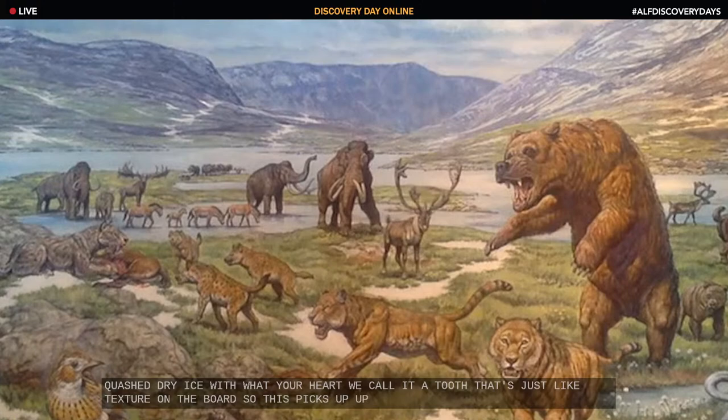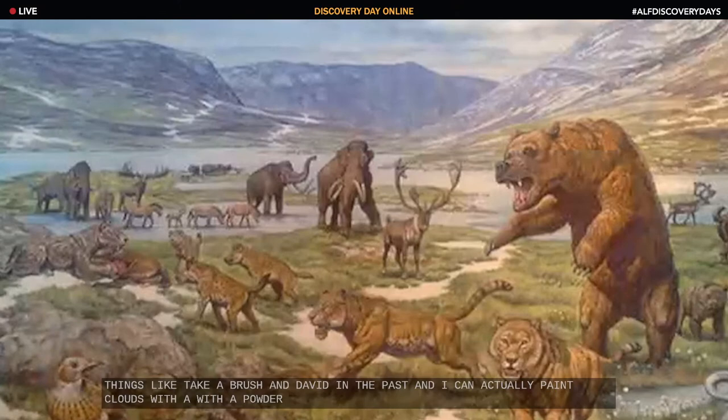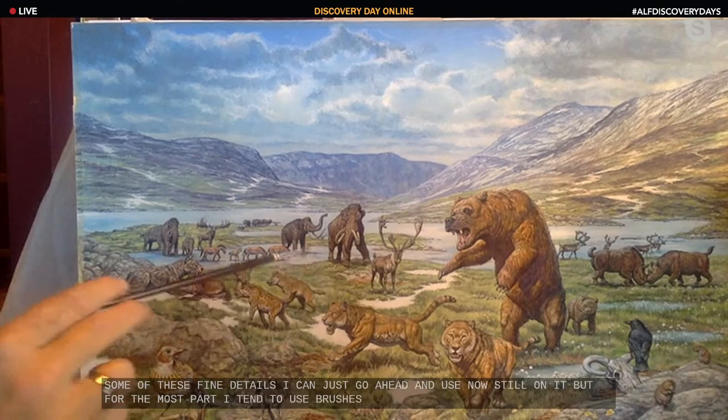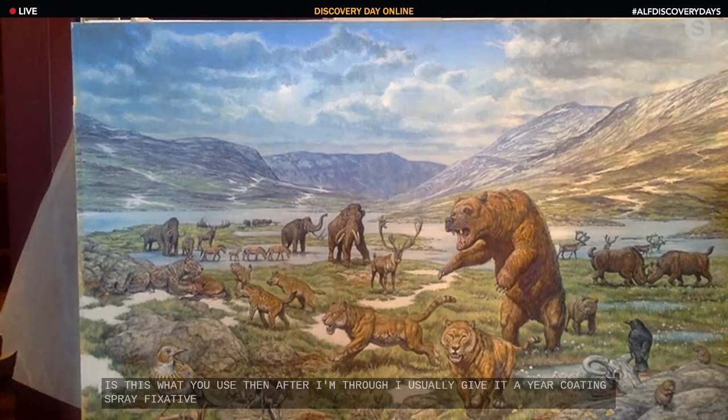So I can do things like take a brush and dab it in the pastel, and I can actually paint clouds with a powder. And then I can use it as a stick as well. But I can go ahead and change it if I don't want to use an airbrush for doing some of these fine details. I can just go ahead and use pastel on it. But for the most part, I tend to use brushes with my water. And just regular water is what you use. Then after I'm through, I usually give it a coating of spray fixative to make sure that the pastel will stay and not rub off. But that's basically how I create something.